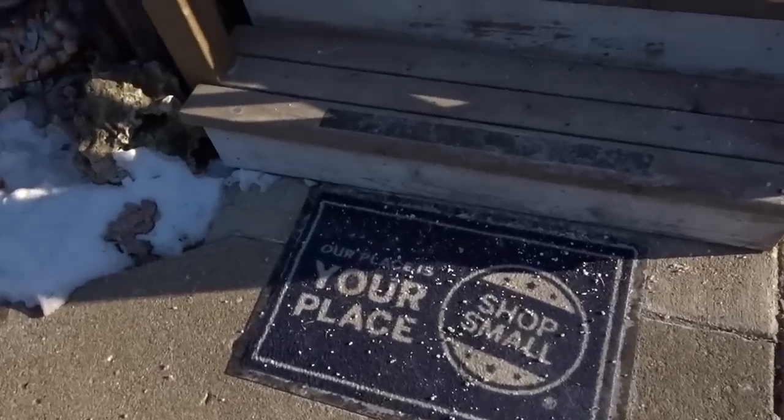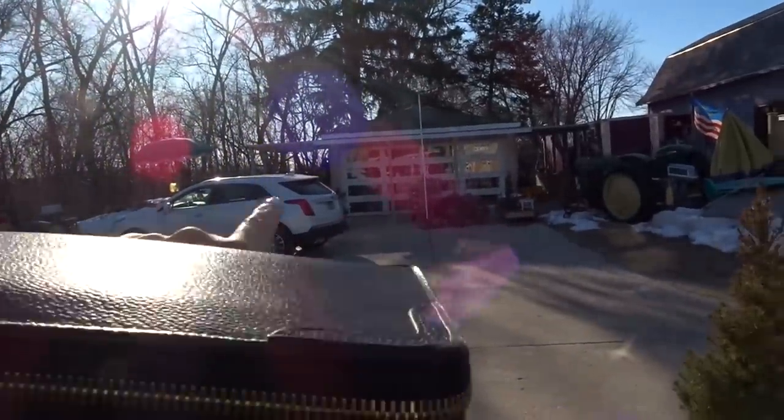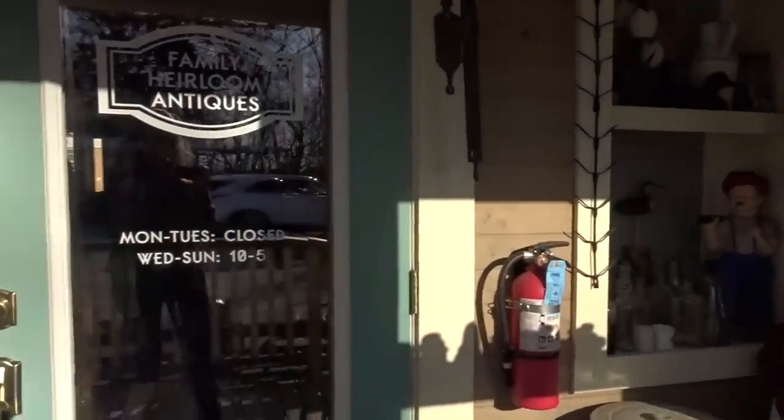Okay, I got my jacket on and now we're actually headed inside. They have all this stuff outside. They have that garage over there that we just checked out, and now they have an actual building that we're gonna scope out too, so. Let's do this.